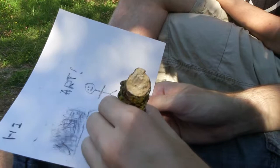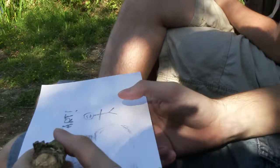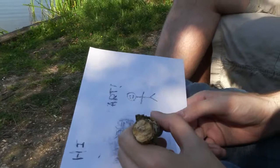What's with the H1 or the 1-1? That's a high. Oh, I see. High, and then this is art. Well, yeah, I can tell the art. It's very good art. And then we're going to draw just a quick duck, just because there was a duck here earlier.